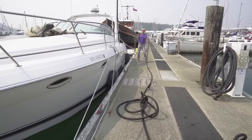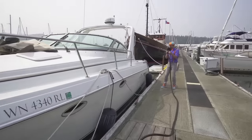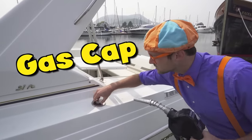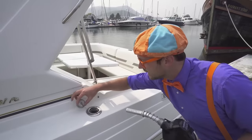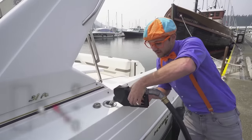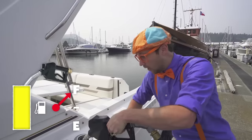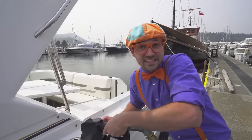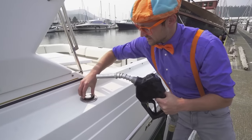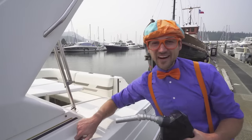Whoa! What a long hose! Hey, check it out! This is the gas cap of the boat. So let's unscrew it. Okay, be very careful. And then put it right in there and pull the trigger. Did you hear that? It's nice and full. All right, let's put the cap back on. And now, full to the top so we can have some fun in the sun.